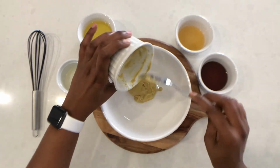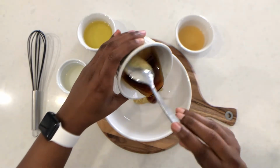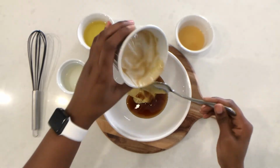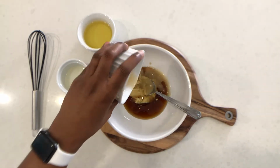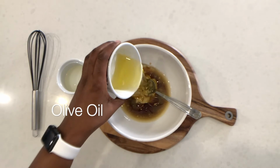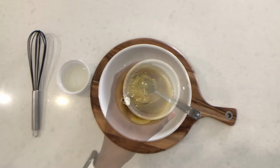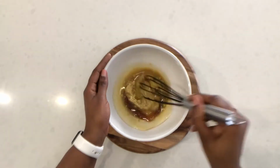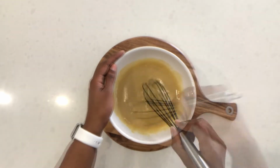Next up is honey mustard salad dressing. Now this dressing varies in its use. My daughter loves to dip her chicken nuggets in the honey mustard dressing, while I, on the other hand, love to drizzle it on a huge, crispy chicken salad.